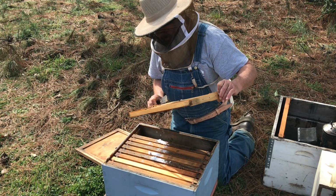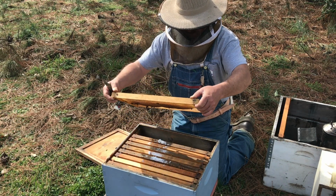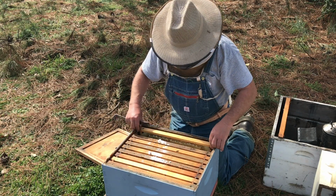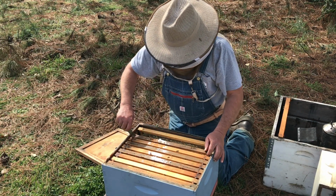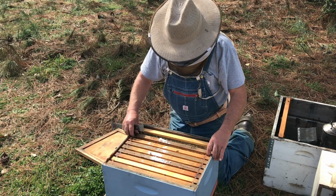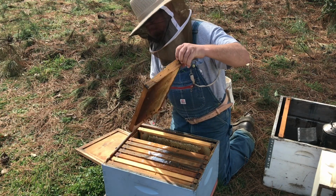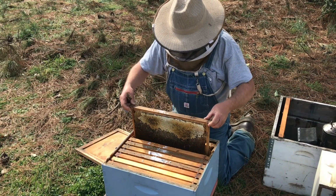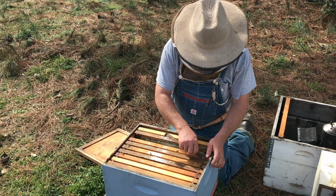Anyway, let's just see what we got in here. Looks like they're already putting in some fresh nectar. Got some capped. A lot of honey in here. I'm not worried about this one getting crowded. I just wanted to look, make sure.